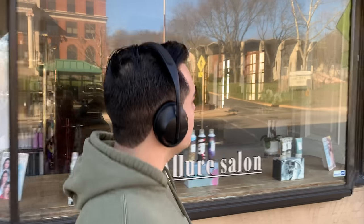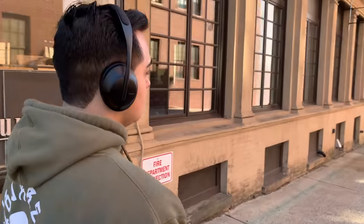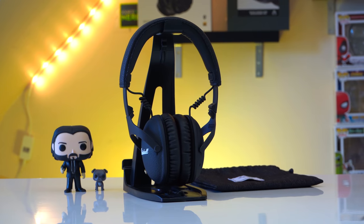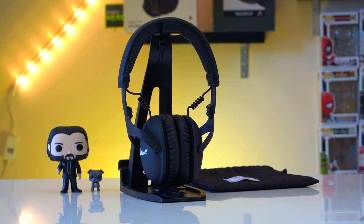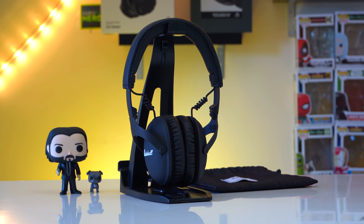But if you want something with better sound quality, then both the Bose and Marshall are better options. Now, if you want something with better noise cancellation, then the Bose are better than the Marshalls. Or, if you want to save some money, or if you want to have some control over how your headphones sound, then the Marshalls are the way to go. But keep in mind, they do have some noticeable cabin pressure.